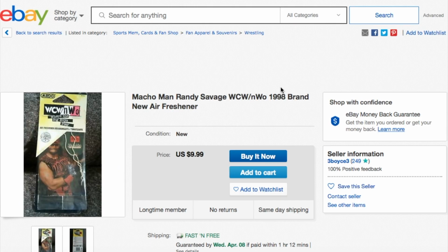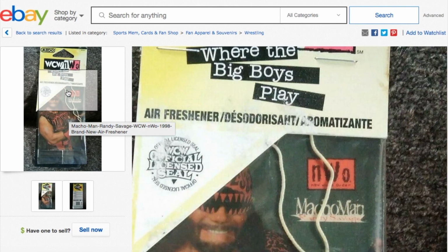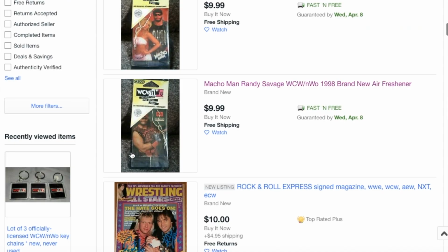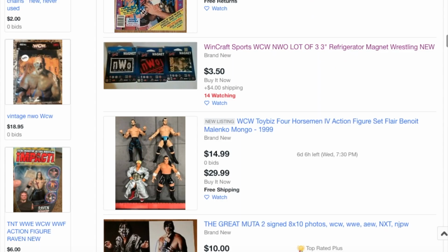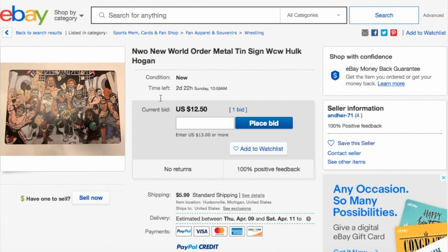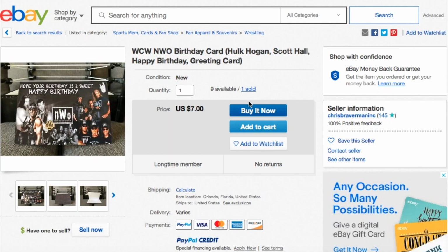You kind of want to know what it smells like, right? And there's another one here with Wolfpack Macho Man. It also does not say what it smells like. NWO refrigerator magnets. Okay, kind of cool. I'd put that on the fridge, but I don't know if my wife would support that. New World Order metal tin sign. Huh. I actually like that. That's actually really cool.